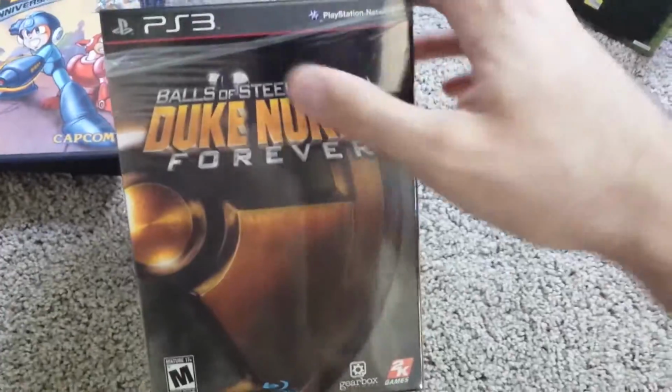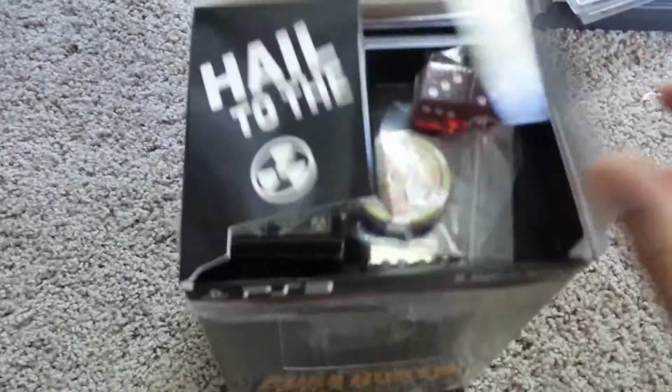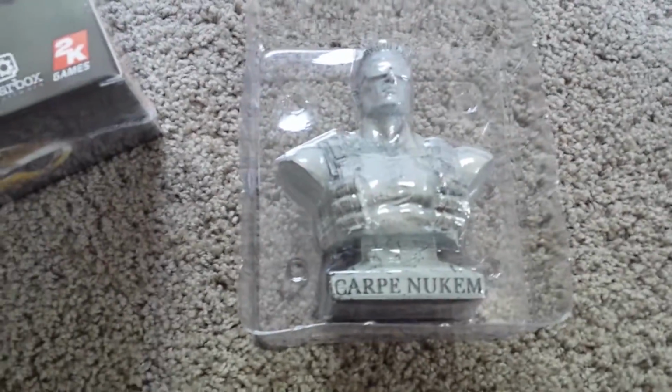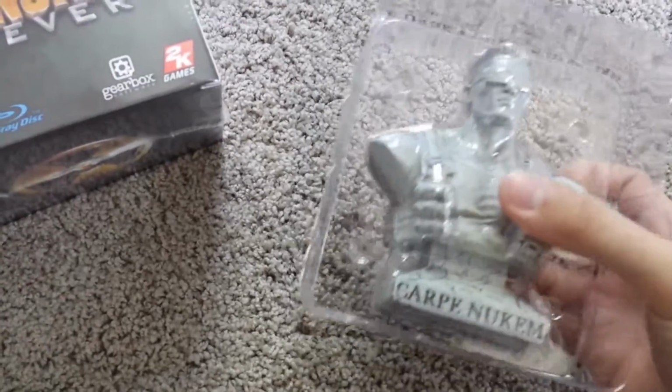It still has most of the shrink wrap around it, and it's complete. Hail to the king, baby. Complete, and even this thing's sealed. These are closed. It's in really, really minty shape. This is one of the coolest editions I've seen of a game because it has so many extras. Duke Nukem's bust is pretty cool. I'm gonna put that up for display somewhere when I get my game room going.